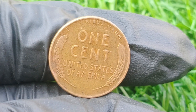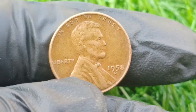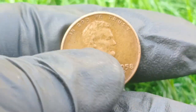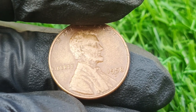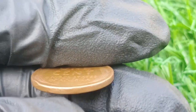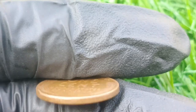Now consider the collector's psychology that surrounds a coin like this. There is a phenomenon in numismatics that dealers sometimes call the last chance effect, the tendency of collectors to pursue aggressively and pay premiums for coins that represent the final examples of a particular series or design type. The 1958 Wheat penny is not just a rare error coin, it is a rare error coin from the very last year of one of America's most beloved and longest-running coin series. And that combination of terminal rarity and error rarity creates a desirability that is essentially impossible to overstate.